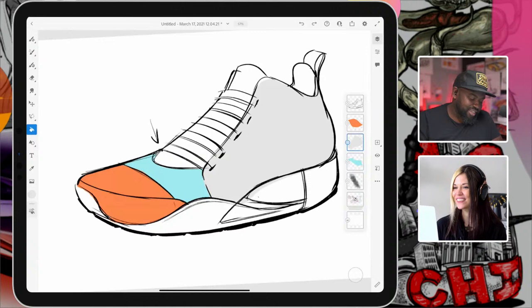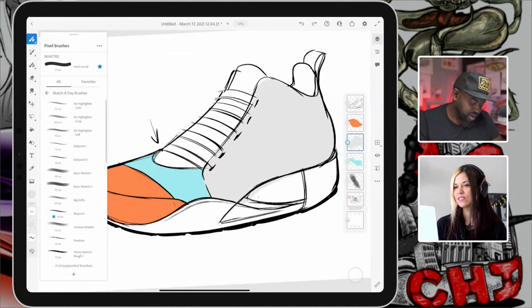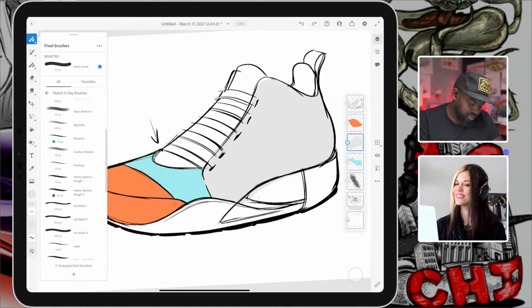All right. So I'll leave the laces for now, but I'm just going to switch over now. And this is similar to that pencil technique I used earlier. So I'm going to switch to this airbrush that I have. Where are you? Your highlighter.